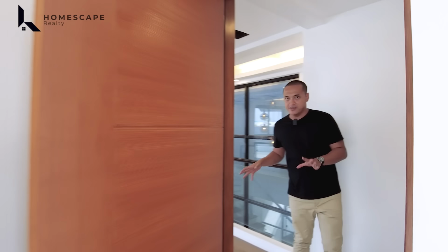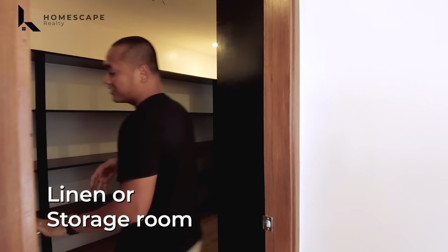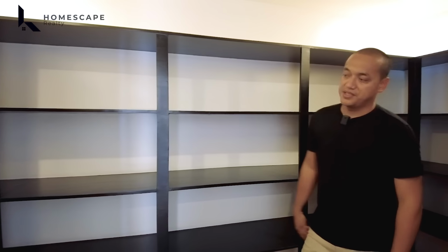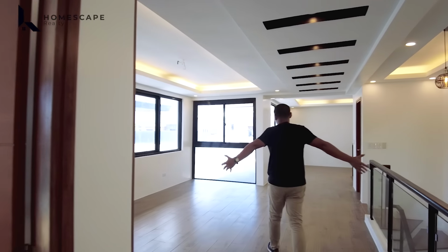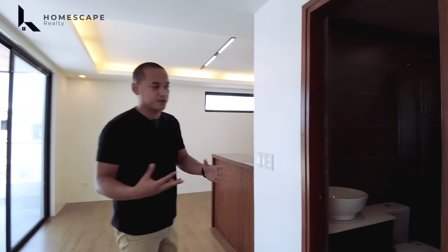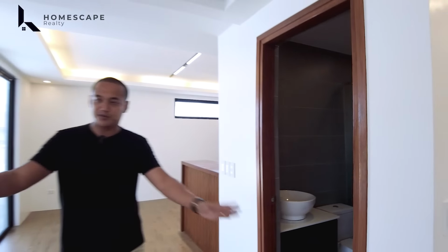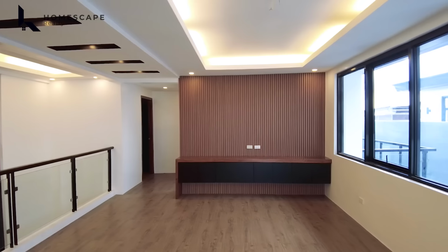And of course, for the linen room, we have this space or you can use it for storage if, for example, you collect different kinds of stuff. Perfect spot for you. We have your built-in shelves. Okay, so we have this entire space for your entertainment. We also have a common toilet and bath for your guests. Say, this is where they will sleep, for example, all of your nephews and your nieces. Then they're all together here, which would look great.